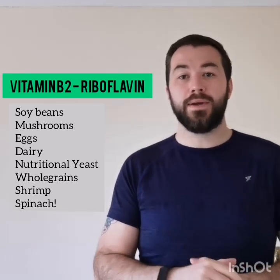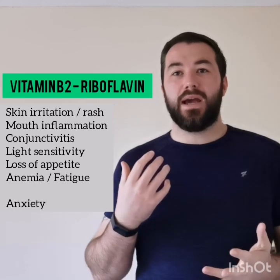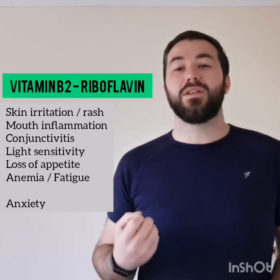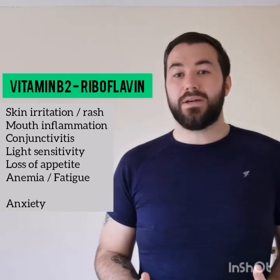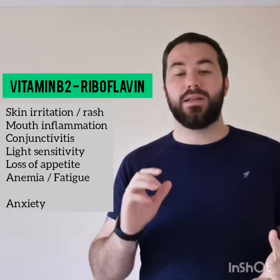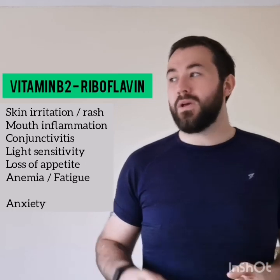Now, not getting enough of it in your diet can lead to skin irritation with rashes, mouth inflammation, conjunctivitis, light sensitivity, loss of appetite, anemia and fatigue, because you're not breaking down the iron in your diet. Another one is it can contribute to anxiety. So especially at the moment with a lot of stuff going on, it's really important to make sure that you are getting in that proper B2, so it might help alleviate some of that.